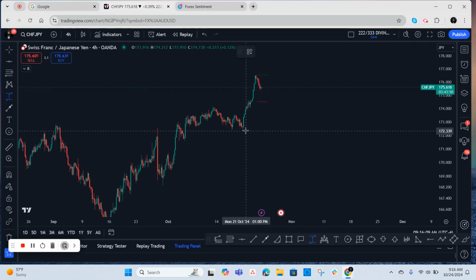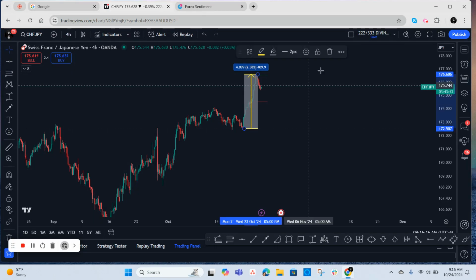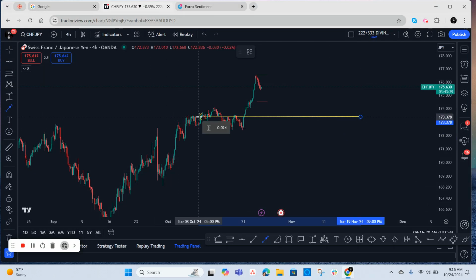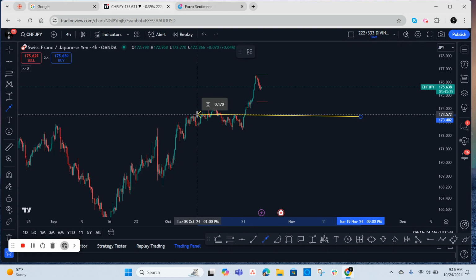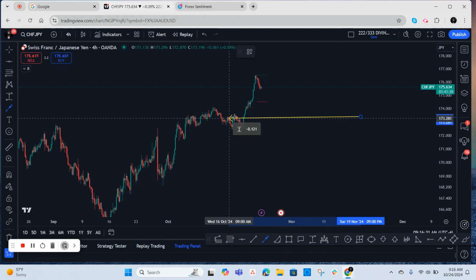So watch this. We go from here to here. That's 409 pips. Now watch this. When I saw this, I was like, okay, this is a left shoulder, a head, right shoulder. So this should be a head and shoulders pattern. So we should drop. Think of how many people thought the same thing.